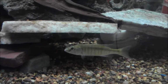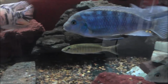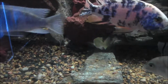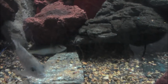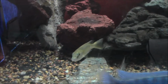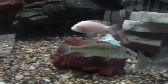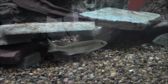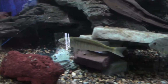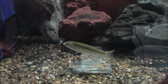I thought about waiting a couple of months to do a video on him, wait for him to color up, because he's not showing a whole lot now. He's not the most impressive thing in the world, but let me tell you, when they do color up, these guys are one of the most unbelievable fish I've ever seen. I've debated on whether I'm going to change my mind from a previous video and call these my favorite now, but I'm not going to do that yet. I want him to color up first, and then we'll see what happens.